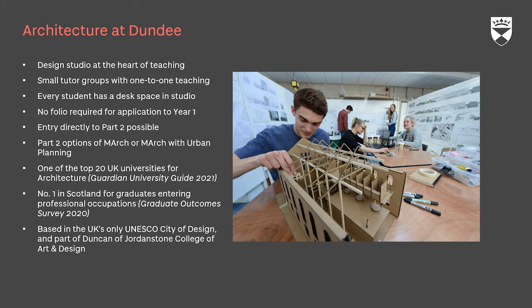So to summarise what's on offer in Dundee, we place Design Studio at the heart of teaching in our really extensive studio spaces. We have small tutor groups with one-to-one teaching. Every student has a desk space in Studio. We don't require a folio for application to Year 1. Entry directly to Part 2 is possible if you have completed a minimum 3-year degree in architecture elsewhere.